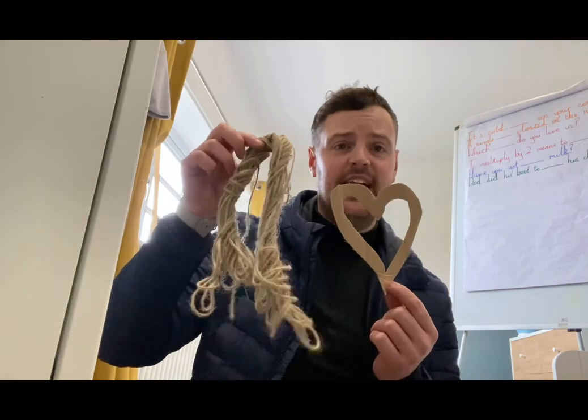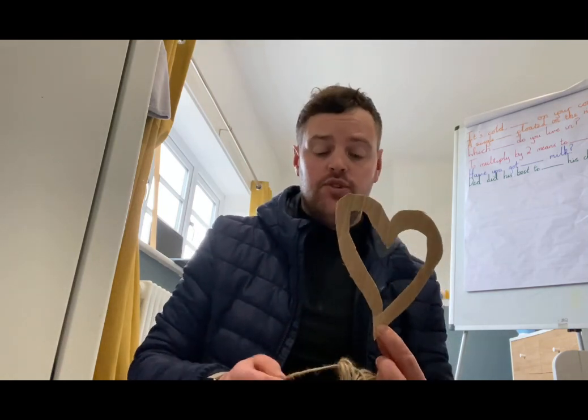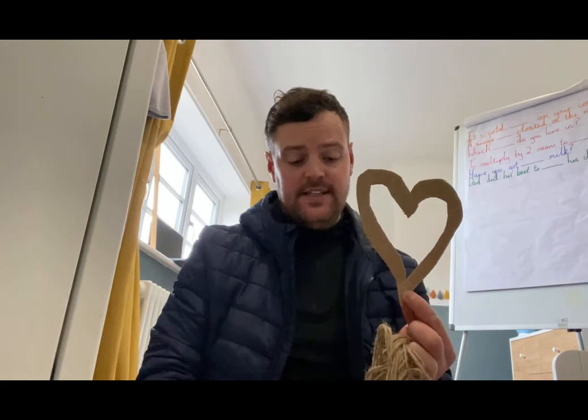So now that we've got our heart cut out and we've also got the middle cut out as well, this is when we need our string, okay? So I've got some brown string, you can use white string, you could use ribbon if you wanted to, you could even use wool, anything that you want to wrap around into this heart.